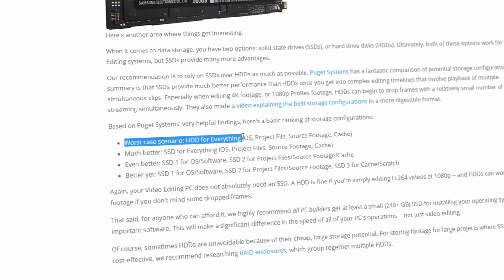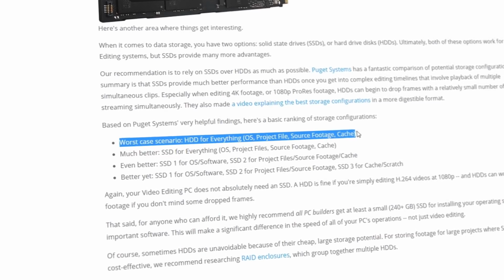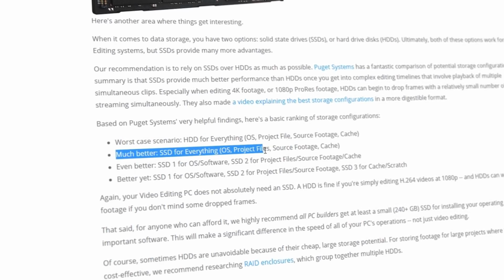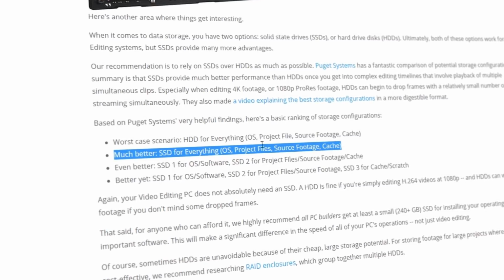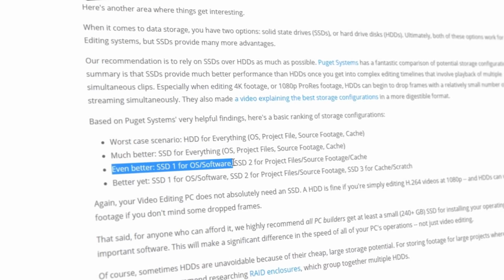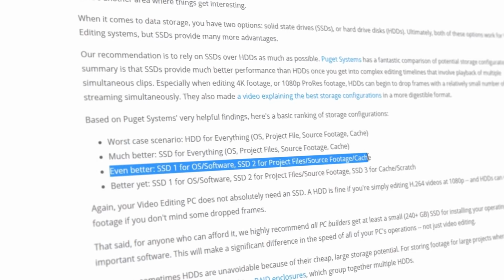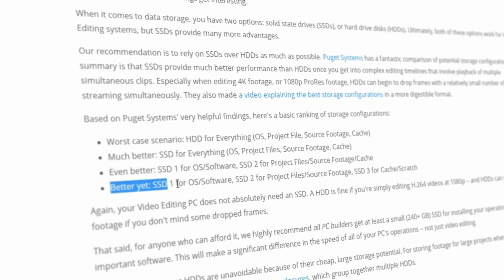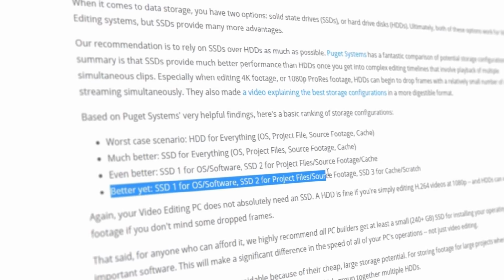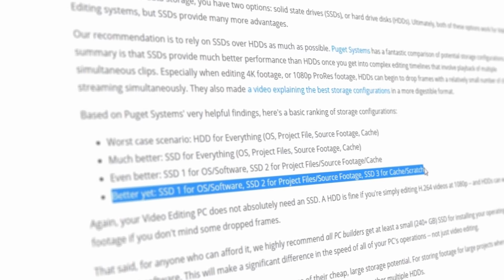Worst case scenario: HDD for everything: operating system, project files, source footage, cache. Much better scenario: SSD for everything: operating system, project files, source footage, cache. Even better scenario: SSD 1 for operating system and software, SSD 2 for project files, source footage, cache. And even better than this: SSD 1 for operating system and software, SSD 2 for project files and source footage, and SSD 3 for cache files.